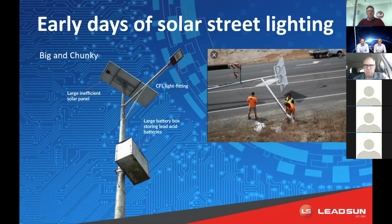So because of this and the high cost, the council agreed to just undertake a trial of one of these solar lights, and we were then given a job to install it. So 12 weeks later, and I remember it arriving on the back of a truck, and my first impression was I just couldn't believe how big, heavy and makeshift it looked.